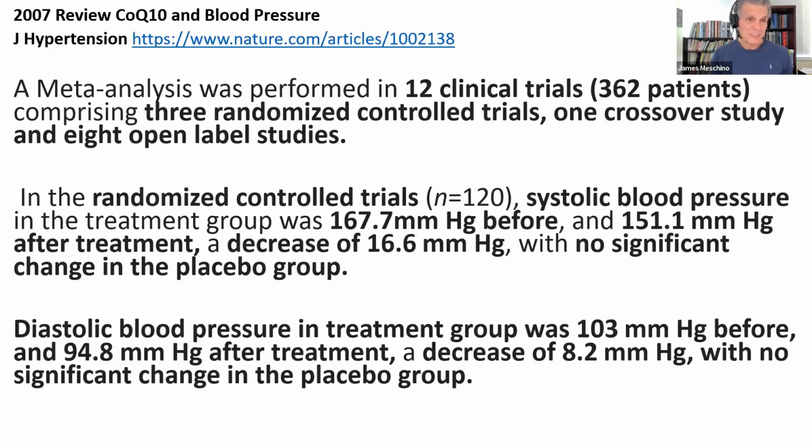So this 2007 review of CoQ10 and high blood pressure was published in the journal Hypertension. They said, look, we looked at 12 clinical trials, 3 randomized controlled studies, 1 was a crossover, and there were 8 open trials. In the randomized controlled studies, the systolic blood pressure in the treatment group was 168 before, and after CoQ10 treatment, 151. A decrease of like 16.6 millimeters of mercury systolically, and no significant side effects.